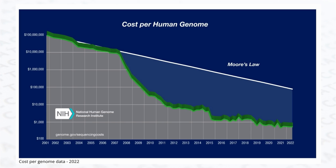So in other words, we've been able to generate much more data than computers have been able to advance. And this means that genomics has become one of those scientific fields that have pushed computation, because of the amount of data that we are now able to produce at a cost that is reasonably affordable. But you can see that after the 2010s, that decrease has not gone through the same sort of jump. For a while now the price for a whole genome oscillates around $1,000.